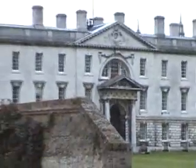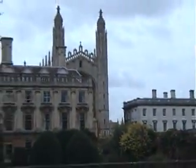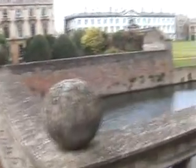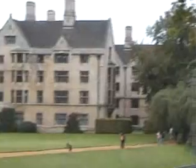Closer view of King's College with its magnificent grounds. On the left is the chapel. This is Clare's Bridge, which has apparently been standing there since 1634. Another view of King's College. College buildings.